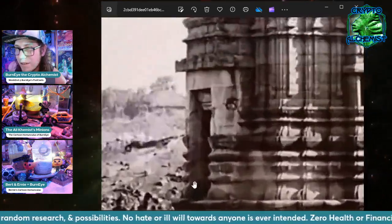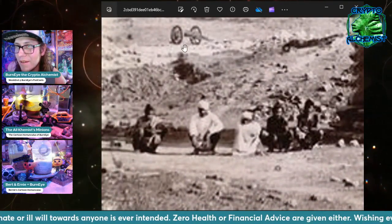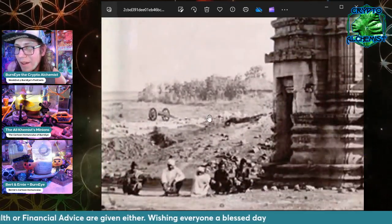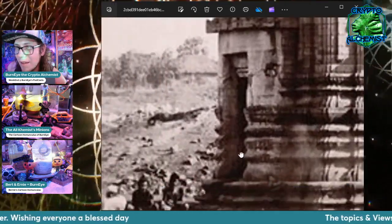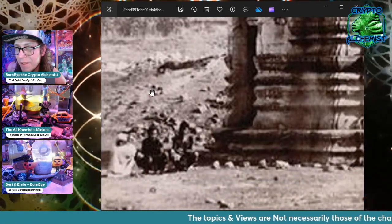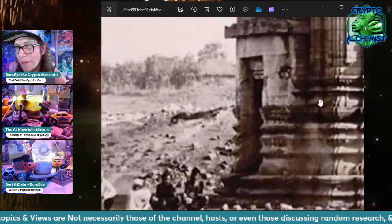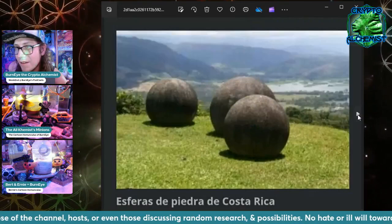And just to give you a sense of scale, here's a bunch of the locals sitting around. What's that? A little cart, maybe a cannon. Very low tech of the locals, yet somehow the people before them made these. And so if this person's standing up, that comes to here. No, looks like the door's a little bit bigger. Who knows? Maybe giant, not sure.